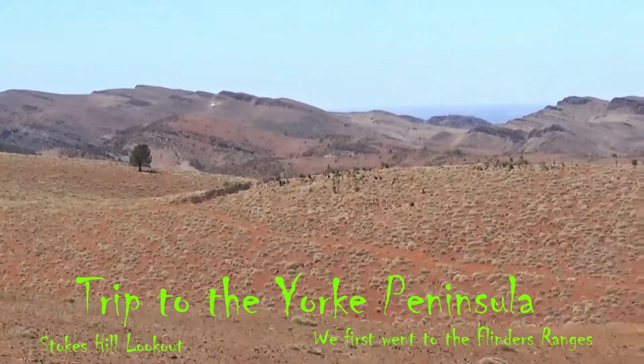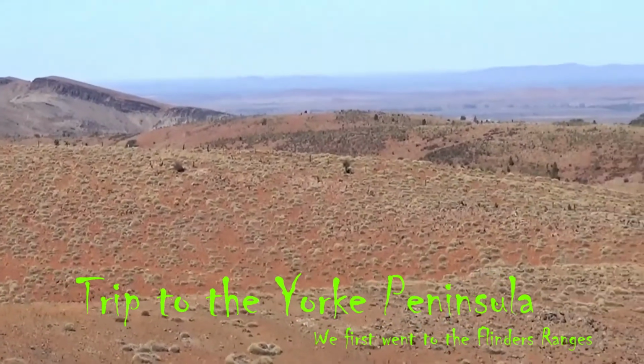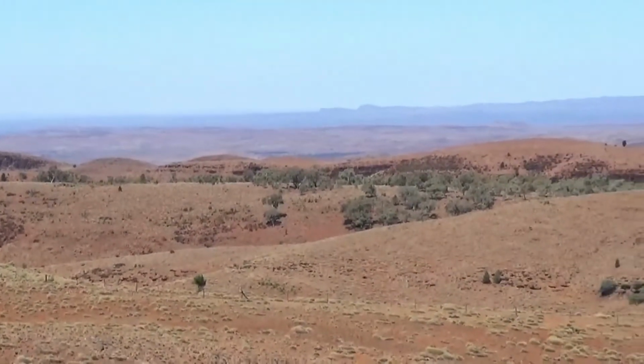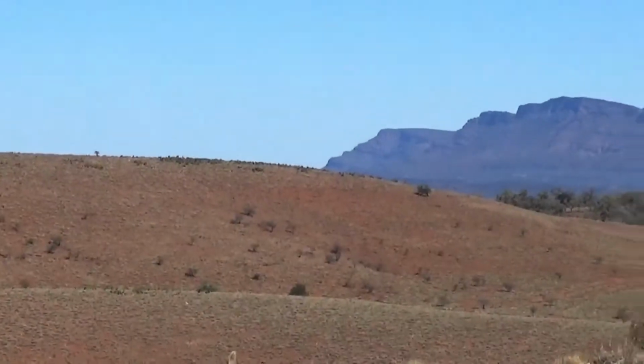We're at Stokes Hill Lookout, which is a really steep climb. You can see 360 for miles and miles. We're probably just about in the centre of the Flinders Ranges.